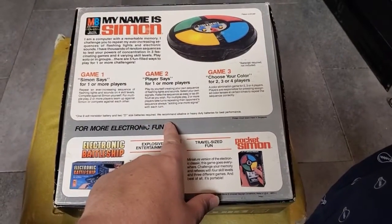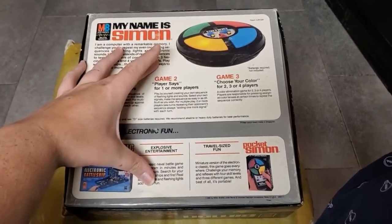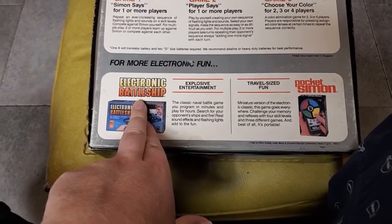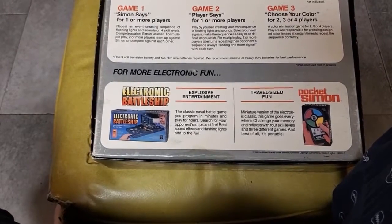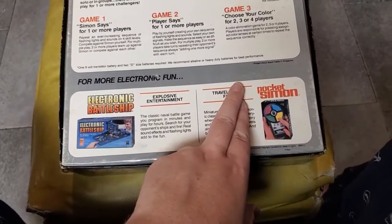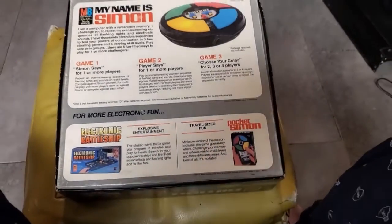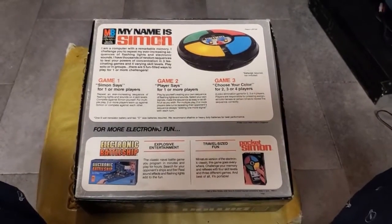In the late 70s or early 80s, they went to this design for the back of the box. They had the Pocket Simon, but then on the left they had an advertisement for Milton Bradley's Microvision, which was a very weird, almost proto Game Boy type thing. So yeah, you have the Microvision and then the Pocket Simon. And then for the 1986 reissue, you had Electronic Battleship and the Pocket Simon. So that's a way to tell when a unit is from.